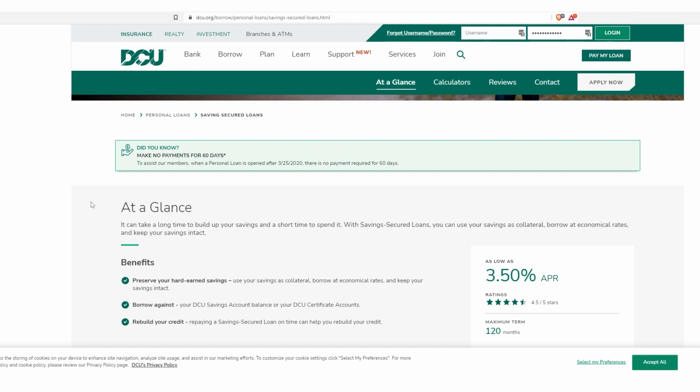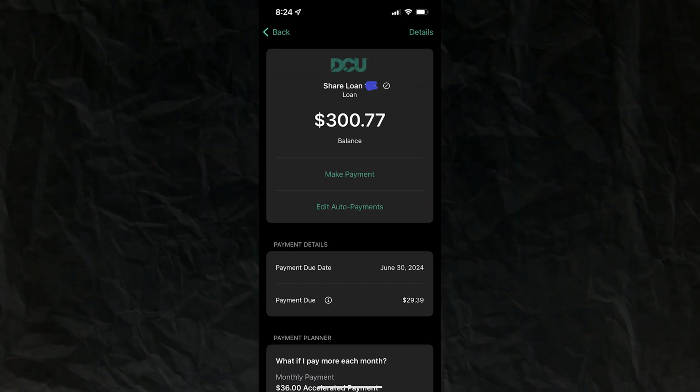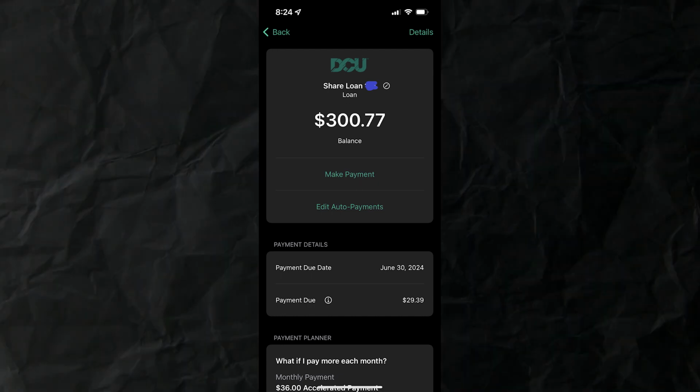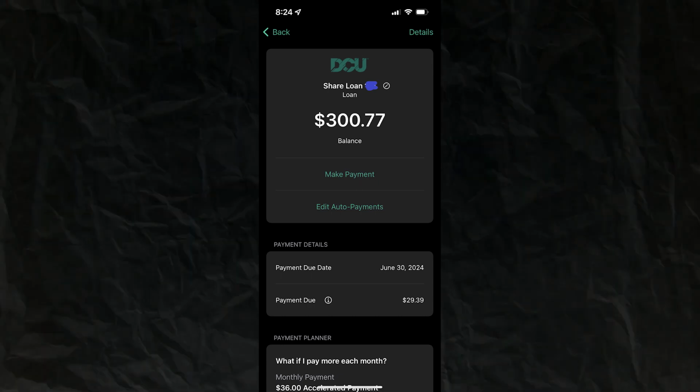And it reports as an installment loan on your credit, and it helps bring in different new credit factors for your credit mix, which accounts for 5% of your credit profile. Yeah, it helps build up data points within the system. So we've got one person in the community that's been doing this. Let me show you that. So here's what that looks like, shared loan, and boom, next payment is June 30th, 2024. Payment's only $30, and the balance is only $300 from $1,000. So they paid off 70% of it right off the bat.